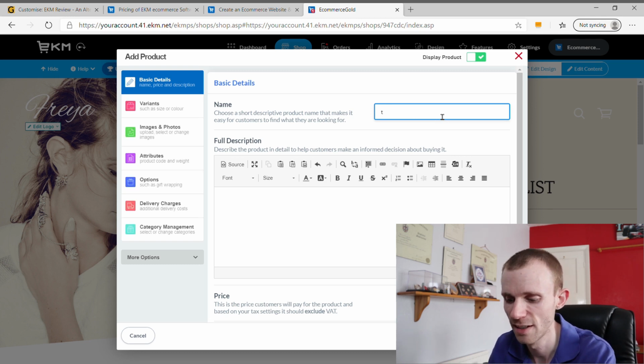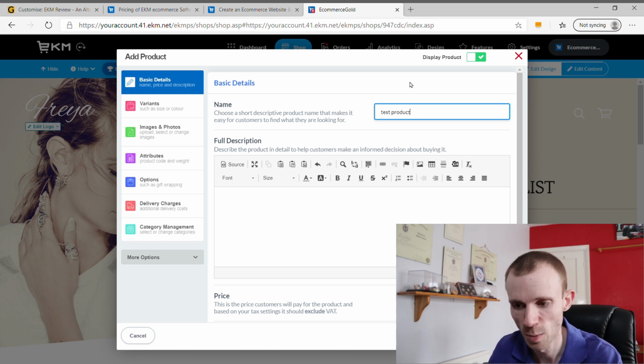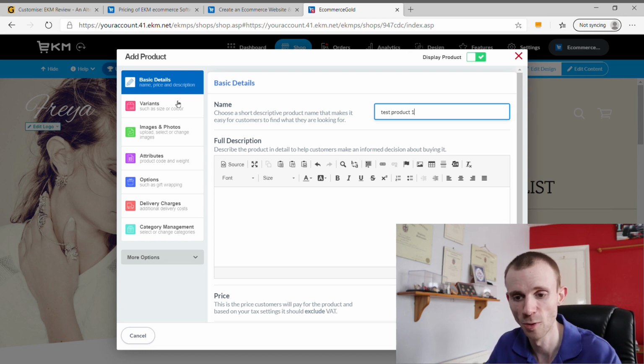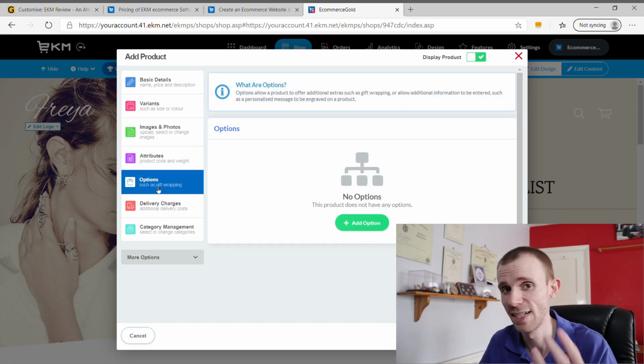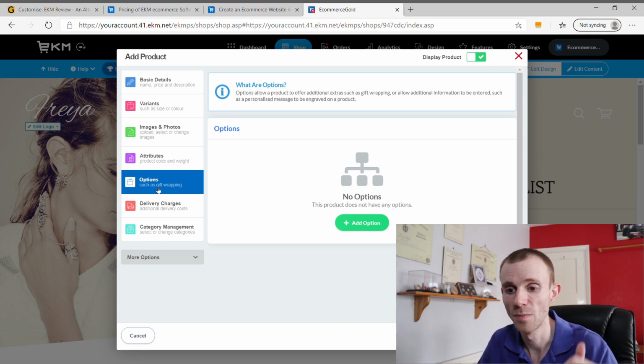As you can see, all these are grayed out until you start typing in your product name. So you go for, let's call it test product 1, and then it'll bring up all these other sections. So you can have variations, images, attributes, options, lots of things that you need to fill out in order to completely list your products properly. Everything's available from the get-go. There's no need to go in and edit these products again because everything's available from the start.